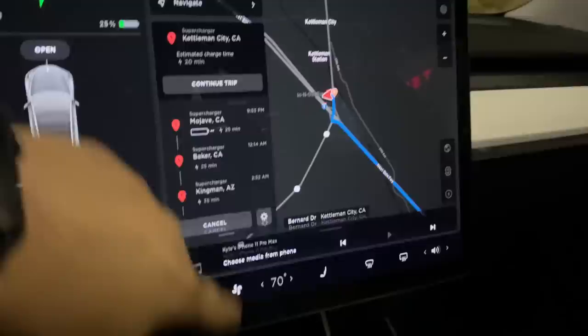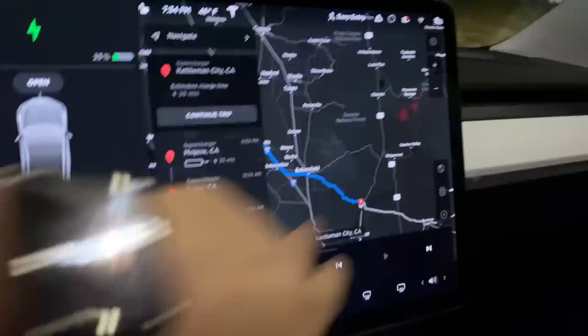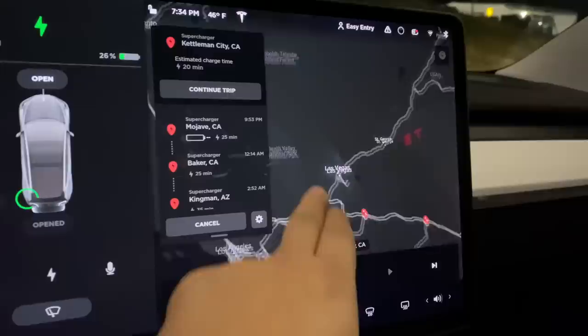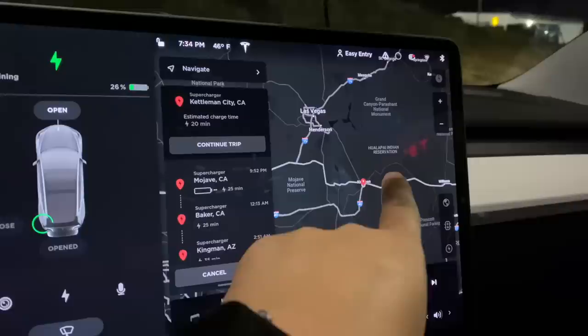It is 7:30 p.m. It wants us to go to Mojave. Yep, Mojave. Oh, I could just look here and see that too. And then to Barstow. We'll be there. And then Baker. Is this Baker? Yeah. We'll be there at midnight. So let's just say we can stay somewhere between Baker and Kingman, which would be good because if we can avoid Kingman, this is a terrible supercharger.